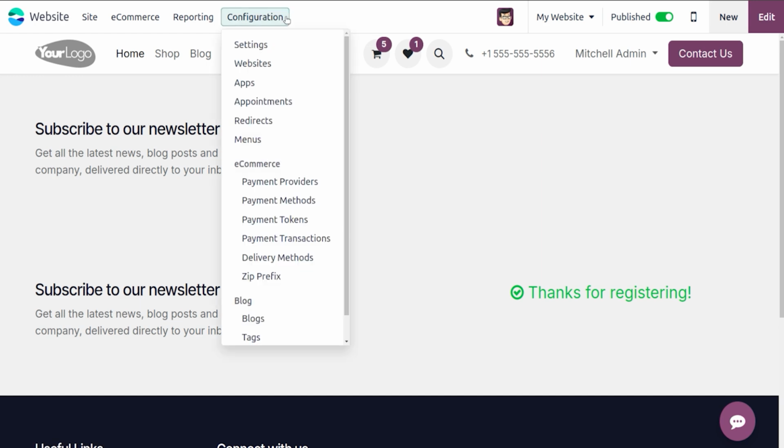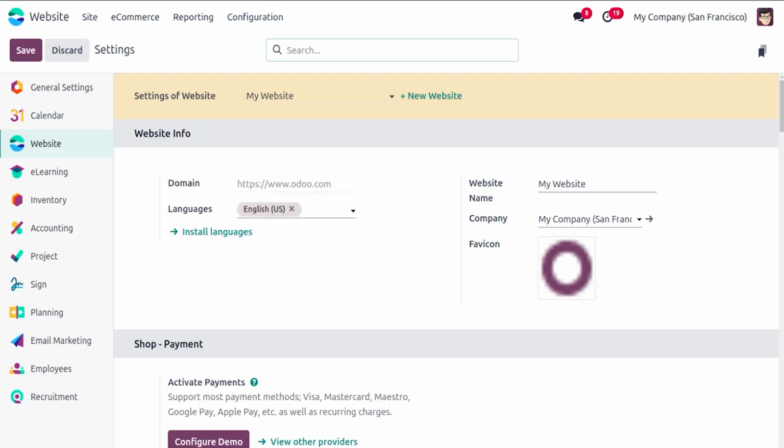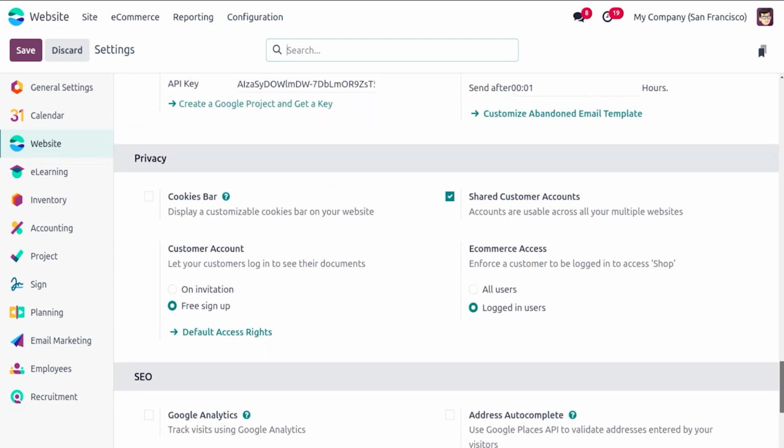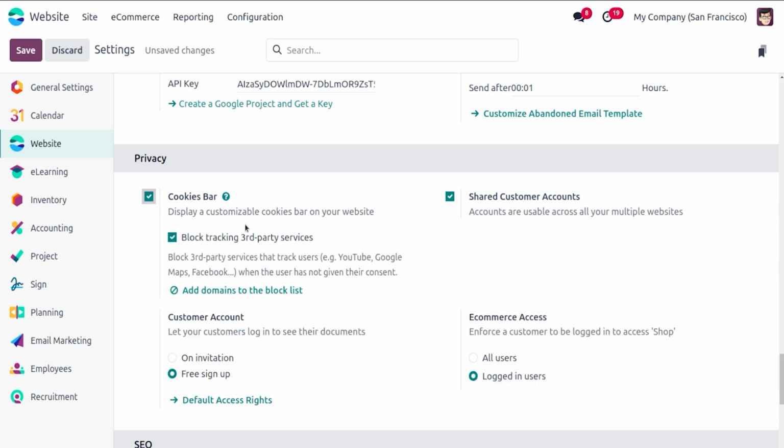Then the next settings is shared customer accounts. Here we can see the cookies bar, which displays a customizable cookies bar on your website. And here we can see the shared customer account. By enabling shared customer accounts, the website accounts created can be used on all your websites. The customer can sign up for free or log in on invitation to view their papers using this customer account. Then the cookies bar, by enabling this, the users can see the cookies bar.